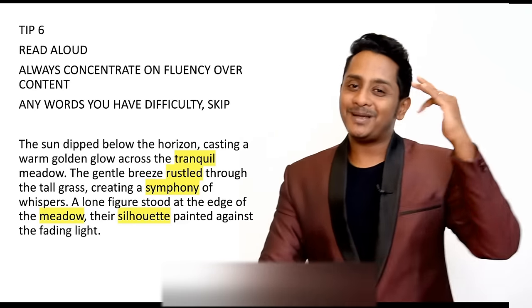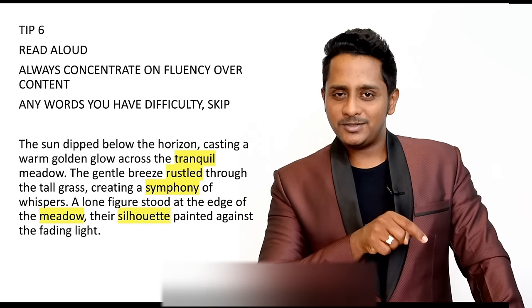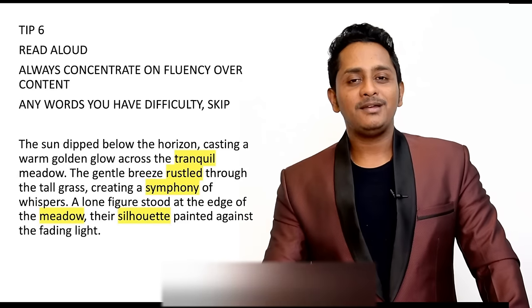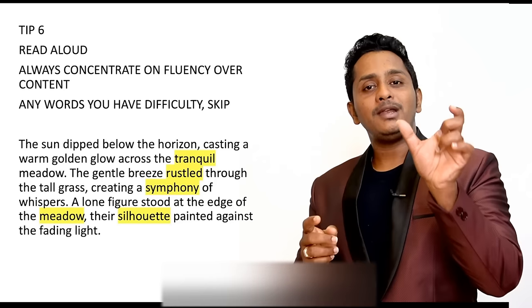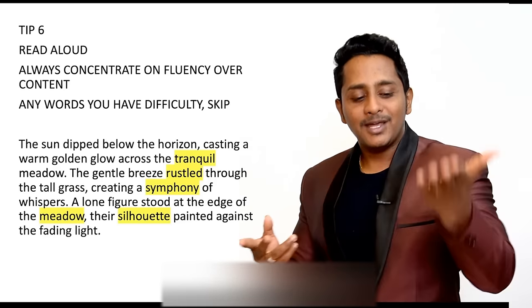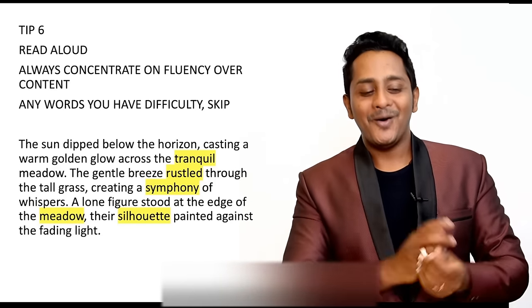That means you can skip any number of words. This word is difficult. Here, I skipped all the yellow words, which may be difficult for some people. You skip them. If I skip these words, don't I get low marks? See, I'm speaking one line and still getting full marks. Three lines I skipped. I'm asking you to skip four words, whichever words are difficult for you. Hope you are getting it.